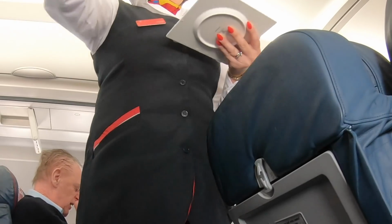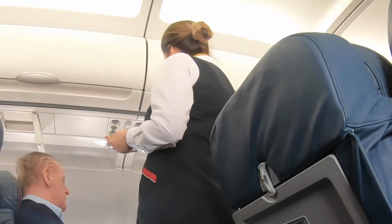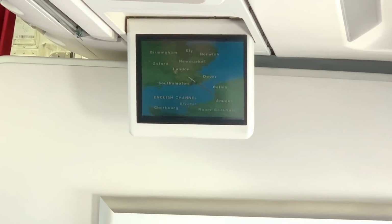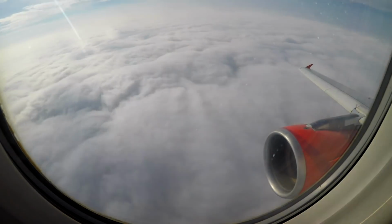Pretty soon we commenced our approach into London Heathrow. The captain informed us that we'd have a little bit of a holding pattern before we came in, which is quite usual for Heathrow at this time of day. Descending through the clouds, we arrived into a murky day here down at London Heathrow.